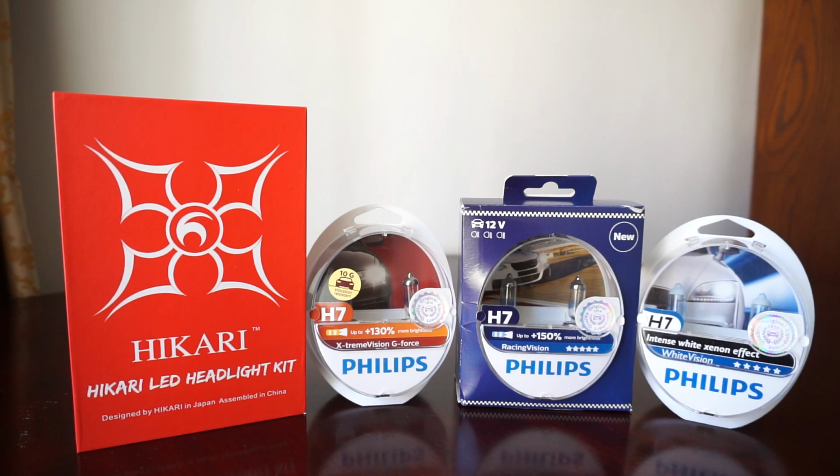On the left, we have the best budget LED kit we can buy from Amazon for only $37, the HIKARI Thunder, which have a pure white light of 6000 Kelvin, offer up to 220% more light on the road with their 9600 lumens. They also have an impressive lifespan between 30,000 and 50,000 hours, backed up by a 2-year full warranty.